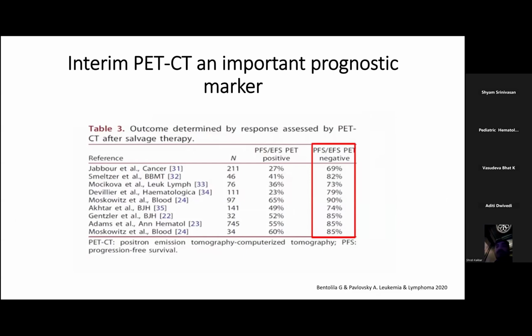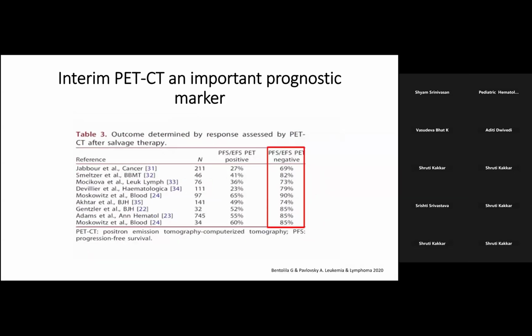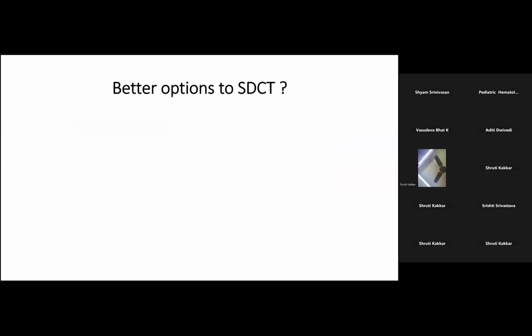Those who have a complete remission on PET-CT, or PET negativity, would go on to have a good long-term outcome, anywhere between 70, 80, or probably even 90%, even at relapse. Whereas those who do not have a good remission rate would not have great outcomes. And that is why a good remission is quite important, even for patients with relapsed refractory Hodgkin's.